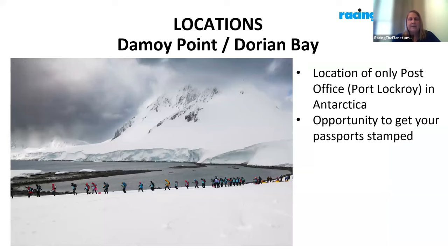Okay, this other location that I'm highlighting is also one of my favorites because there are some mountains in the background, and it's also the location of the Antarctic's only post office, which is actually managed by the British. It's called Port Lockroy, and it too is a very pretty place. It's an interesting place in that every time that I've been there, normally the weather has started out incredibly sunny and then it can change rapidly. It's just a very magical place.